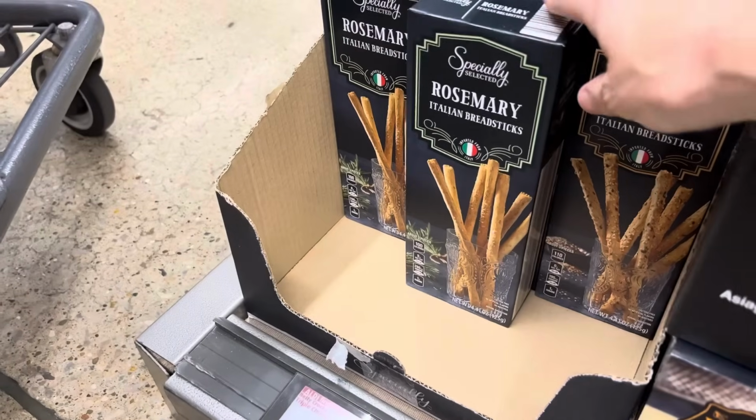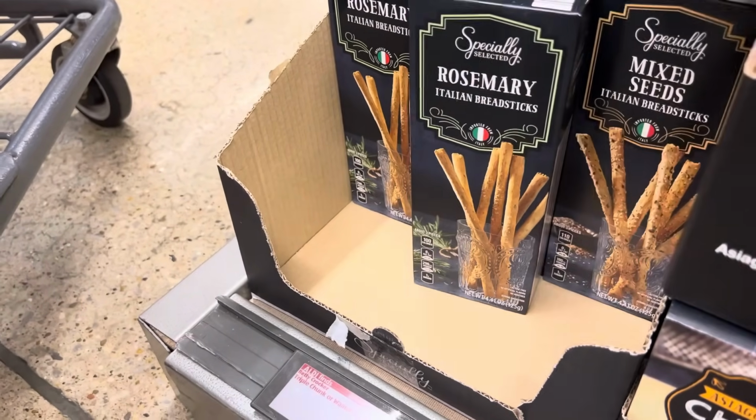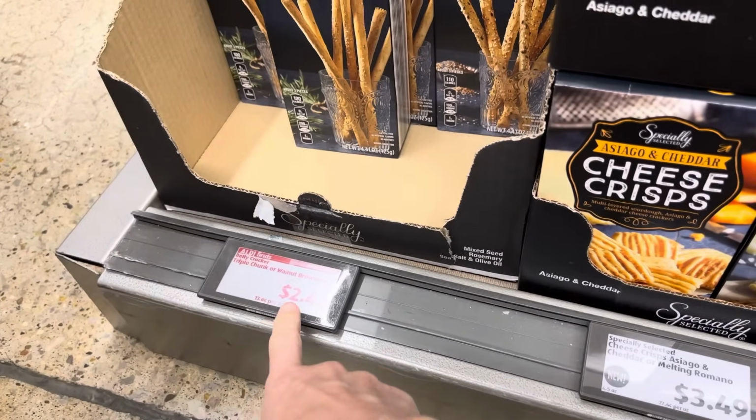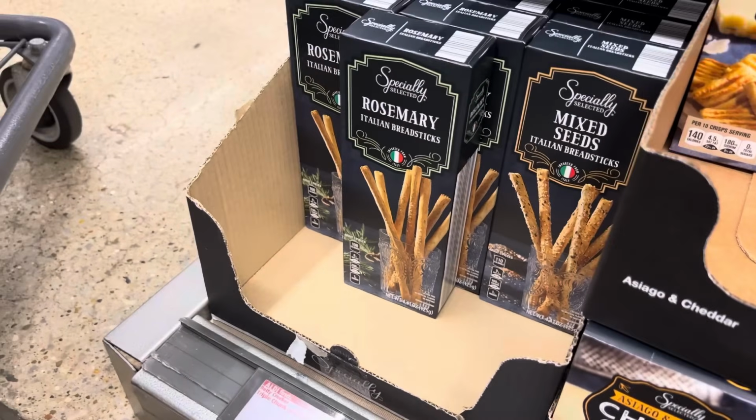Every charcuterie board needs these little Italian breadsticks. They're crunchy, they're yummy. These are rosemary or the mixed seed, and those are the only two I'm seeing. This is not right because it says Betty Crocker, so I don't know how much that is, but I'll let you know if I find out.